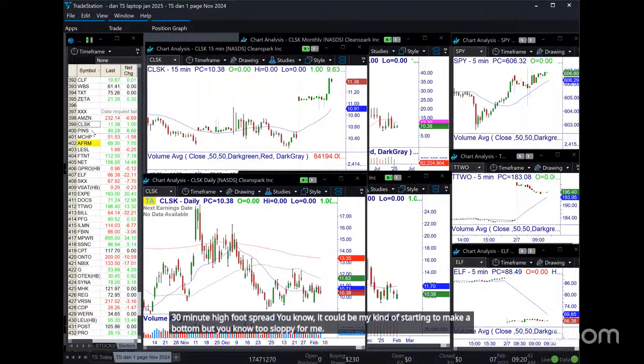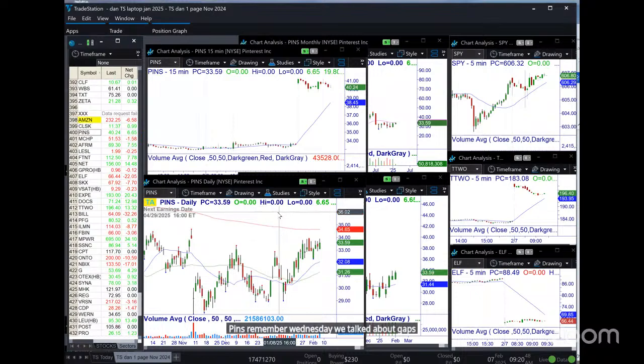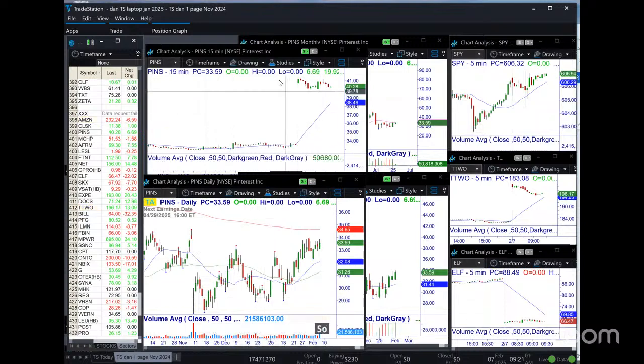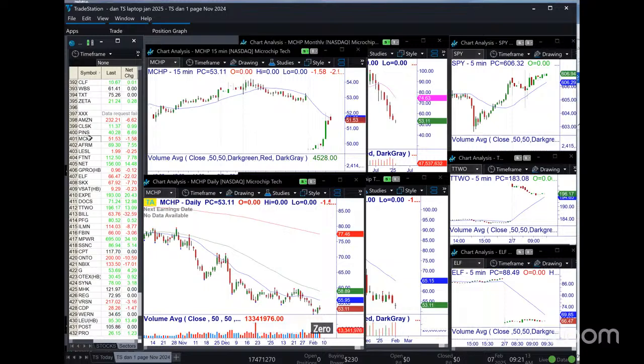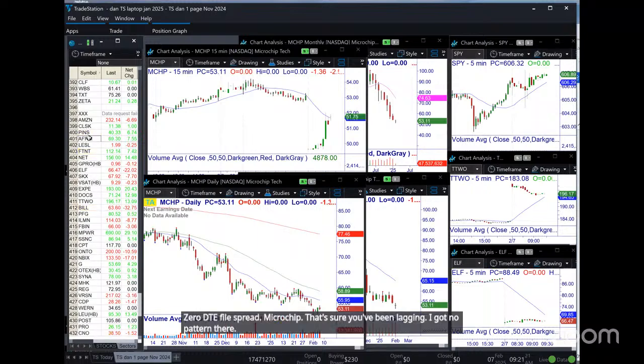Pins. Remember Wednesday we talked about gaps. So this is bullish as can be gap. Gapping from this bull flag consolidation. But today's Friday. So I call it an excessive gap. I mean, come on, it's gapping $7.50. That's 20%. So 30-minute low, 0 DTE call spread, microchip. That's surely been lagging. I got no pattern there. Maybe 0 DTE also.